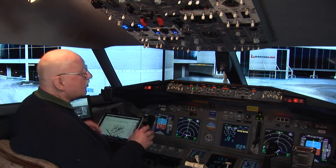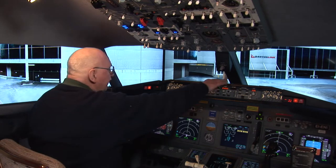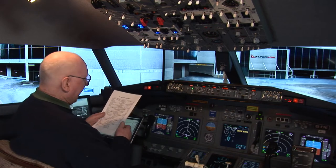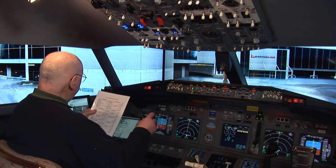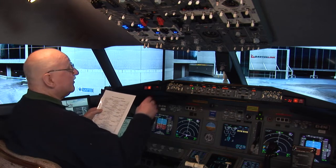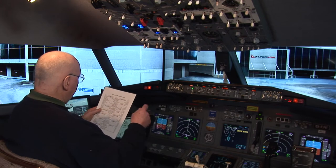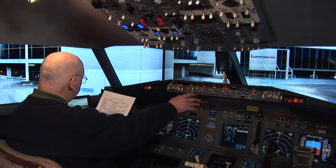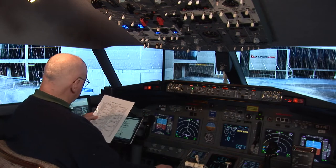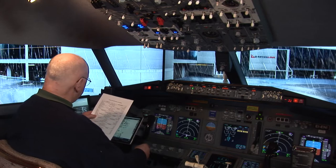Okay, we are now ready, I think, to make our check before we do the pushback. All right, fuel is checked, windows are all locked, seatbelt signs are on, door lights are out, MCP is programmed, takeoff thrust, everything is done. Pre-flight and rudder aileron trim is free.